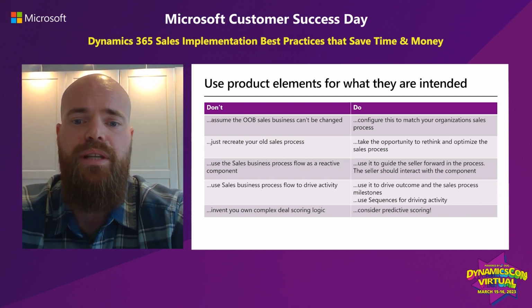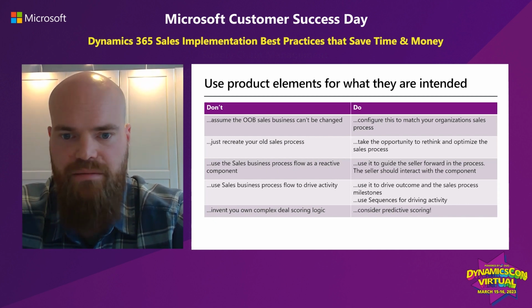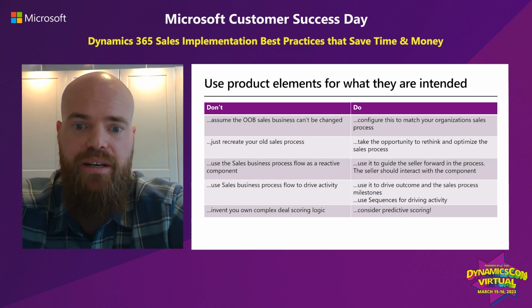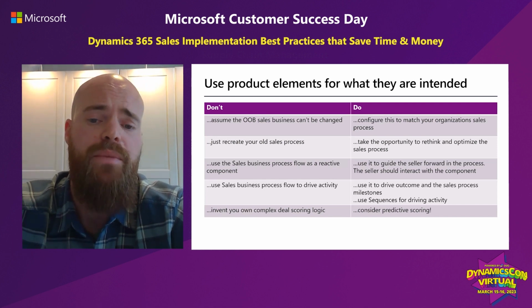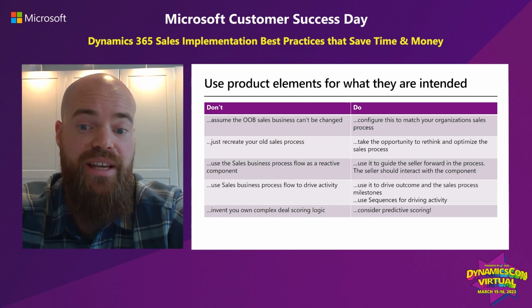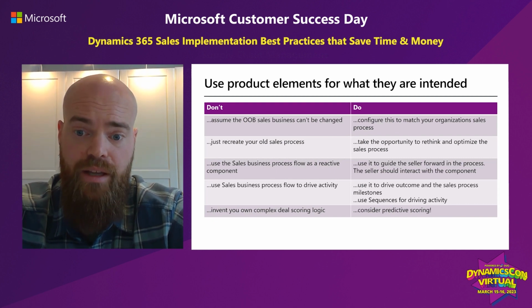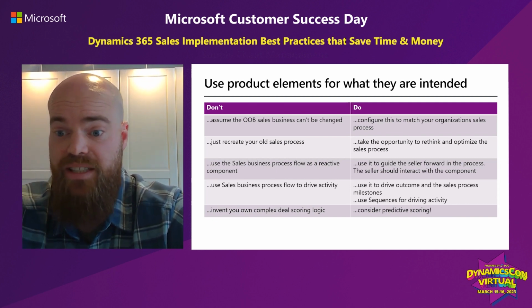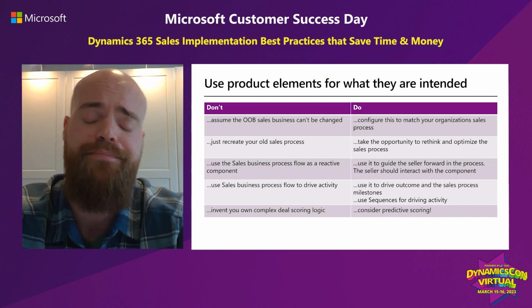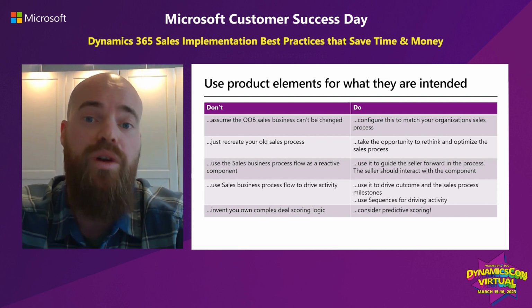The last thing that I wanted to call out here is, please don't start by inventing and creating your own complex deal scoring logic. It seems creating rule-based mechanisms for this is very tempting because it's very common out there. But do instead consider predictive scoring. It's going to look at the history of your data and identify what's influential for both successful and unsuccessful deals. It might even identify patterns and circumstances that you were not even aware of before and therefore couldn't include in rule-based logic. There are naturally more examples here, but these are some of the considerations that we wanted to specifically call out.